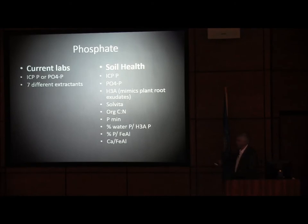It mimics plant root exudates. Remember when Rick was talking about the plant roots leaking stuff out? And Rick has said that there are about, he studied this, 90 different compounds that plant roots will exude. And he found out that if a plant is short of a nutrient or has some kind of stress, it exudes a compound and expects one of those microbes to come help it. And so the compounds attract different microbes.